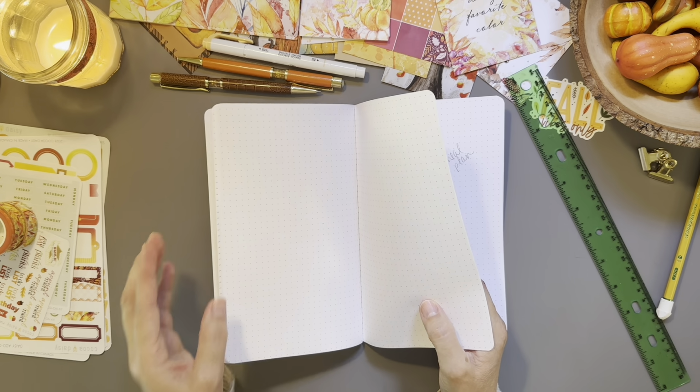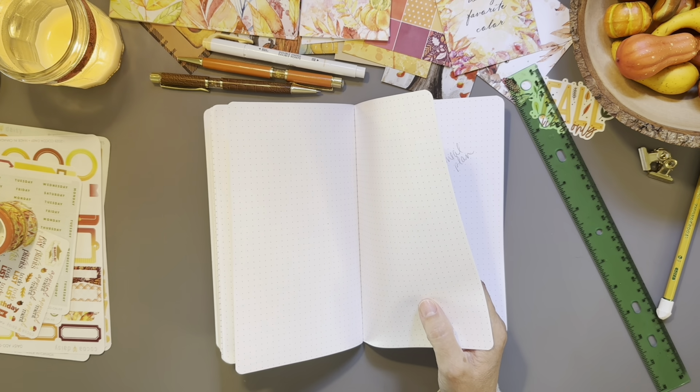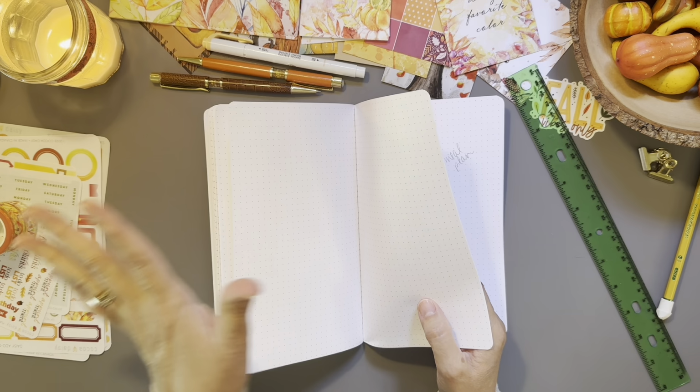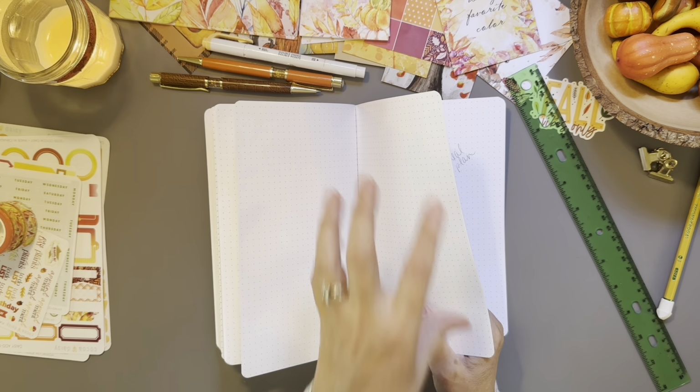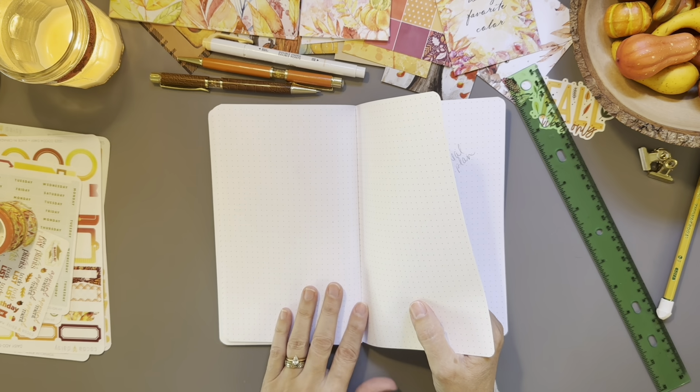Usually I go over to the new planner because I like to keep my weeks together because I like to see the whole week so I can keep it balanced, and I just operate better if I go by weeks. I don't like splitting them up.